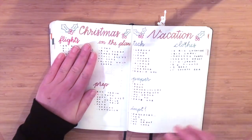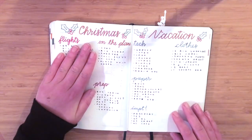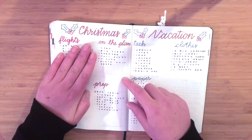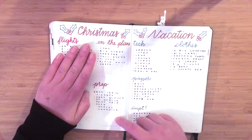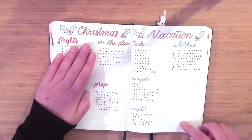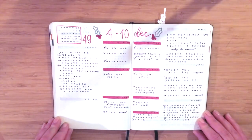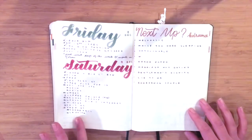So this is just a spread that I have for my trip, and I totally forgot about my flight information, so I'm just gonna cover that up. But basically, I have my flights, the train information, I have the outfit I wanna wear on the plane, things I need to do before I leave, technology, paper, important things I wanna bring, and then all of my clothes. Then weeklies, as usual. So pretty standard, a little bit messy.